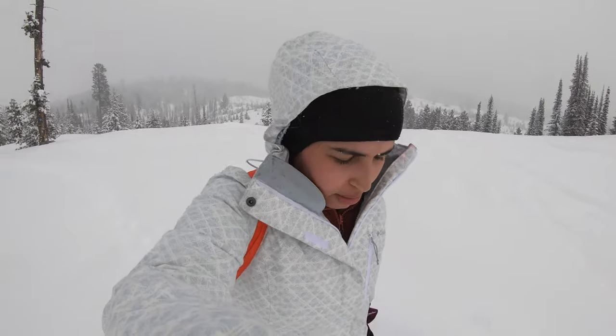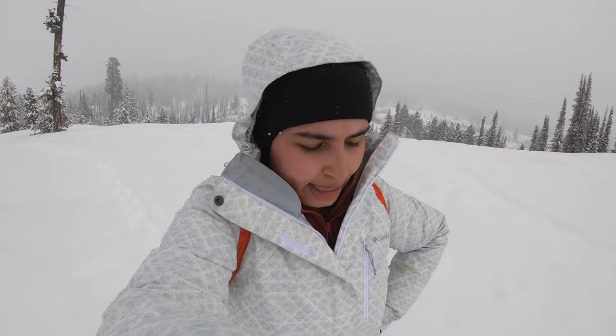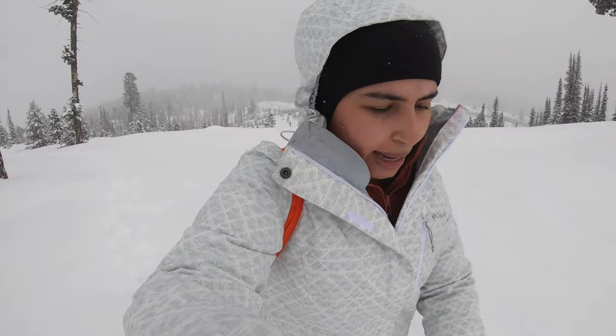So when we got here this morning, the plan was to rent snowshoes, but we learned that they don't rent snowshoes here in Lowman, and so we decided, you know what, we'll get to the trail, assess the situation. If we can make it without snowshoes, we'll do it. If not, we'll go back.